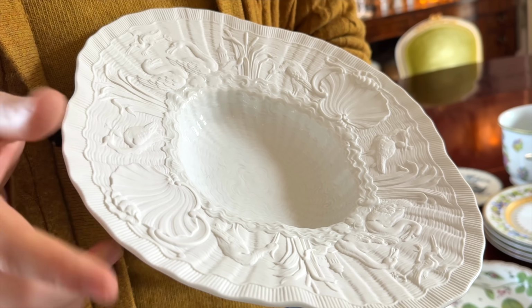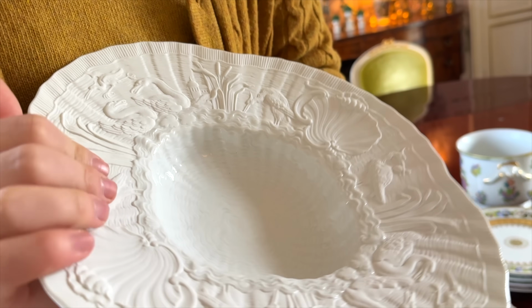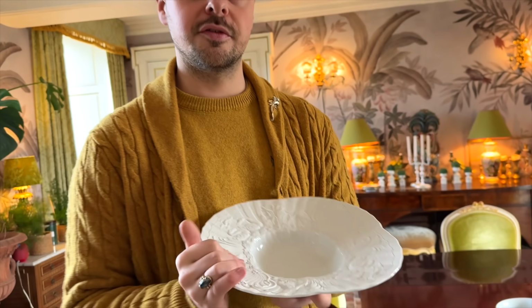I love this plate. This was sent to me as a gift many years ago, and I absolutely love it. It was sent as a gift to remind me that one day the lake will be back. Which is delightful, and it's very fitting.